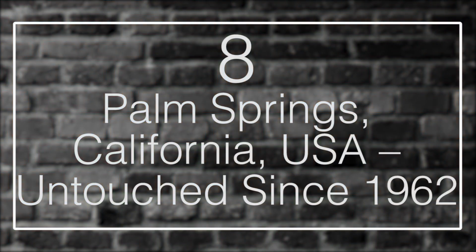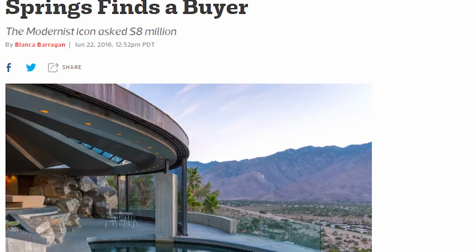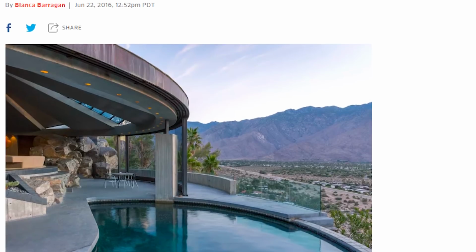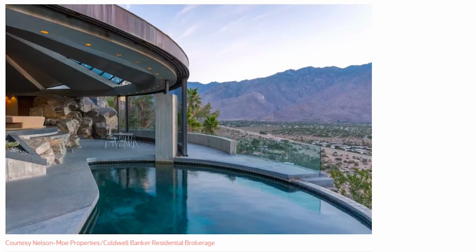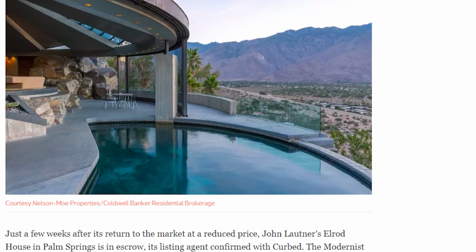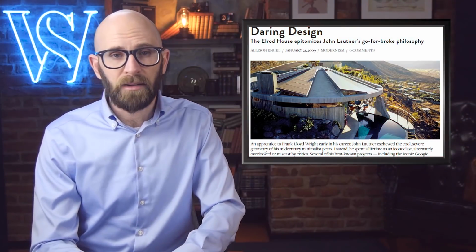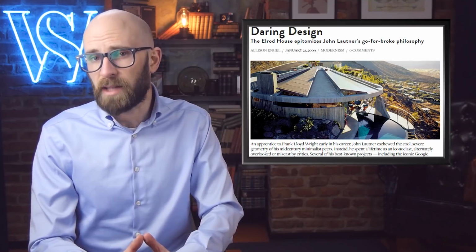Number 8. Palm Springs, California, USA. Untouched since 1962. We're not sure what it is about Palm Springs, but apparently the residents hate changing their houses. This home was built on designs by architect John Launder and commissions by famed interior designer Arthur Elrod. Elrod designed and decorated the house, which has 4 bedrooms, 4.5 bathrooms, a pool, and sits on 0.37 acres. Elrod didn't live in the house for very long. He commissioned the construction of another house around the same time and chose to live there instead.